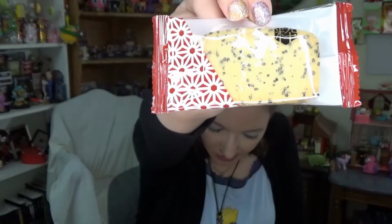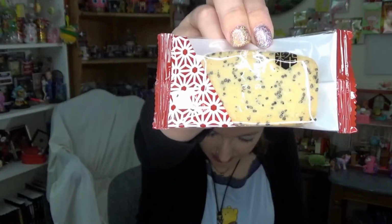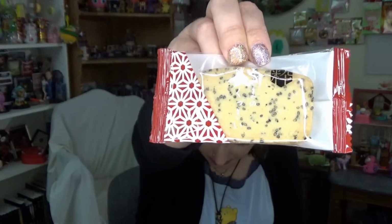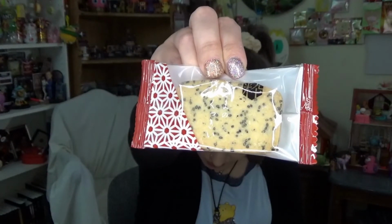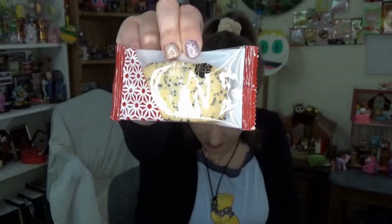Black sesame cookie. This perfectly baked cookie is borderline savory. Black sesame seeds are kneaded through the dough, adding texture, flavor, and a nutty aroma. Love the shortbread-like texture and buttery finish. Common allergens are milk, eggs, and wheat.